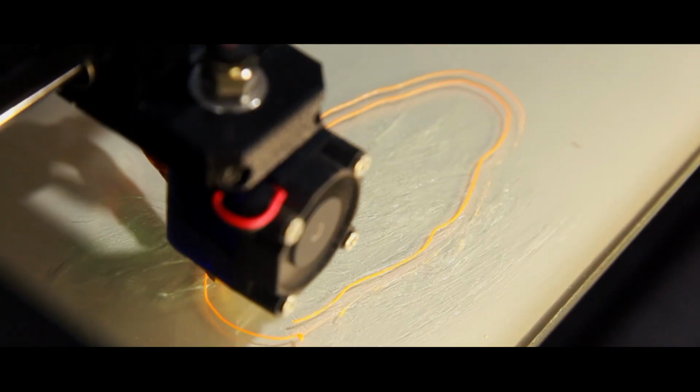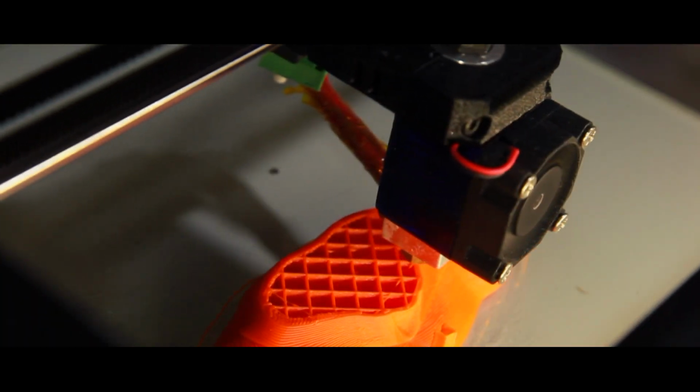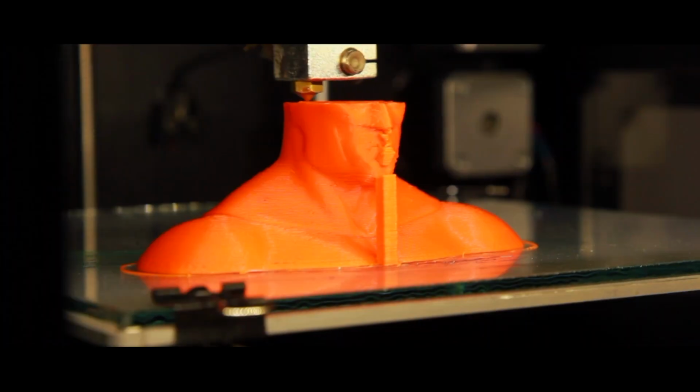So how is it different? How do we do this? It's very simple. We print layer over layer. Every layer is printed on another layer so that it has a height which is prescribed to the machine.